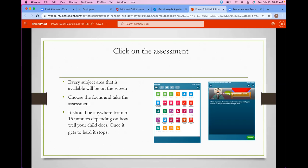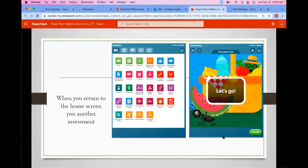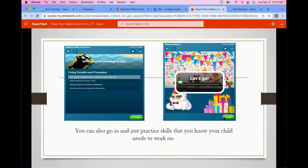Once the assessment's too hard and they've gotten too many wrong, it'll just stop and then it'll start the lesson. So here's the screen. Once you press whichever assessment you want, you'll get this screen. It'll say you're starting your placement test. Click the green button and then it'll bring you to the assessment. If you want to go back and do a reading or a math one, like the reading level assessment, this is a really great one. You click on the reading level assessment, and you can take as many assessments as you like. Again, just click the green arrow and it takes you to the next screen. It's very colorful. It's very fun. It's very funny.